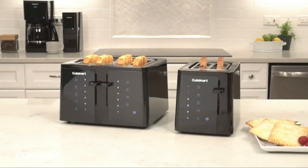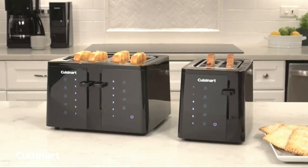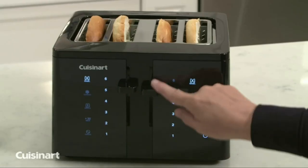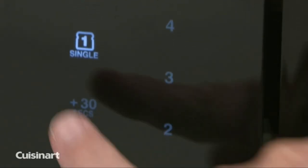Cuisinart is revolutionizing the kitchen appliance world once again with the design of touchscreen toasters. Available in a 2- or 4-slice version, both units have dual 1.5-inch toasting slots to accommodate different types of bread at once. Press the power button in the lower right-hand corner to reveal touchscreen controls.